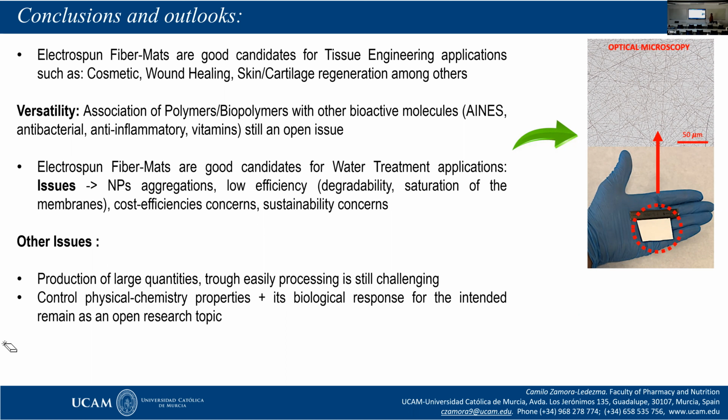It's very versatile, so you can produce fiber mats using different types of polymer, from synthetic, organic, biocompatible ones, but you can also use inorganic molecules, like ceramics, which are also recently used. And then you can combine this with nanoparticles and bioactive molecules, like antibacterial, anti-inflammatory agents, and vitamins. So it's an open issue.